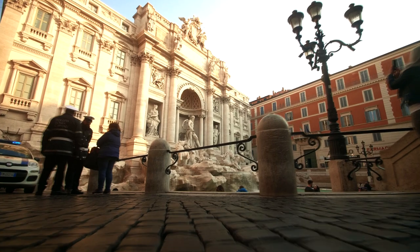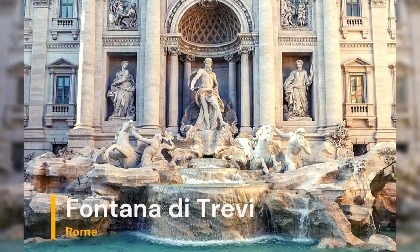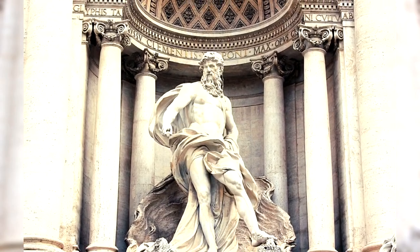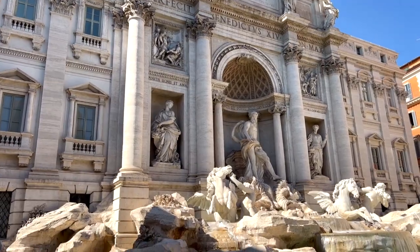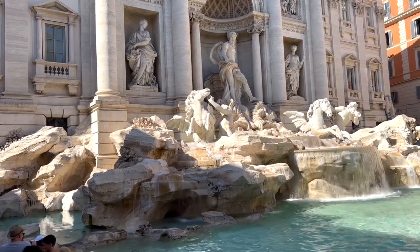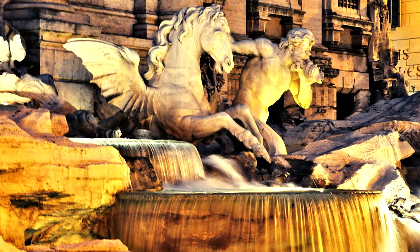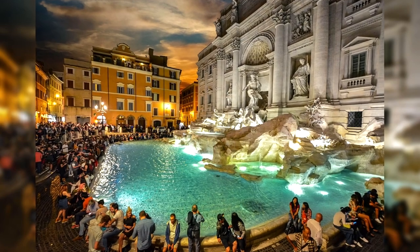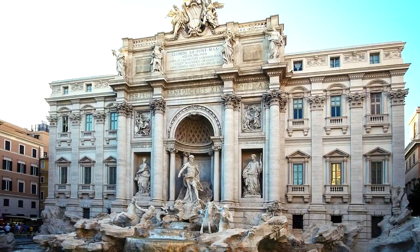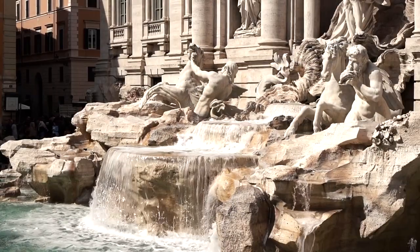Number 7. The Trevi Fountain is a famous fountain. It is one of the most iconic landmarks in Rome and is visited by millions of tourists. It is a large, ornate fountain that was designed by the Italian architect Nicola Salvi in the 18th century. It is adorned with sculptures, statues, and other decorative elements. One of the most famous traditions associated with the Trevi Fountain is the act of throwing a coin into the fountain, which is said to bring you luck. It is also a popular spot for taking photos and enjoying the sights and sounds of Rome.